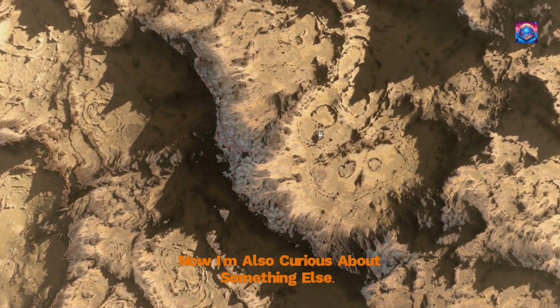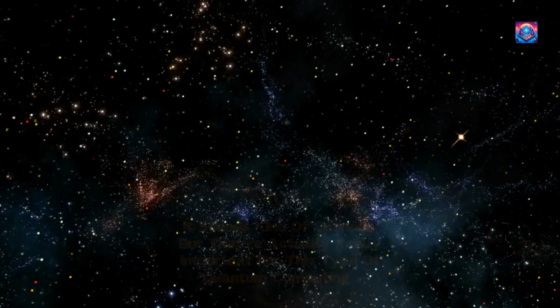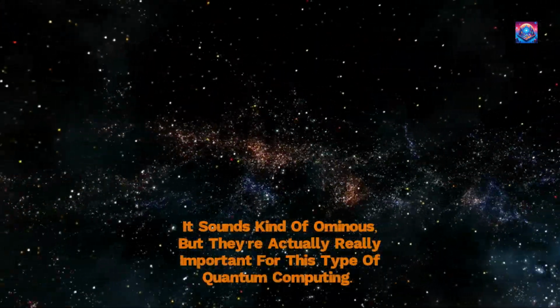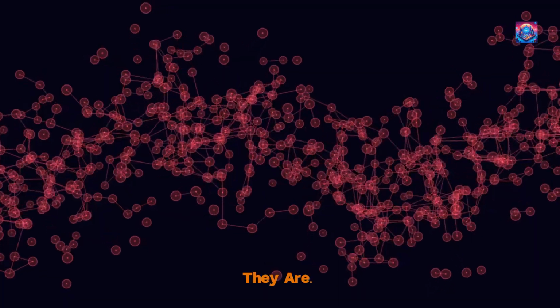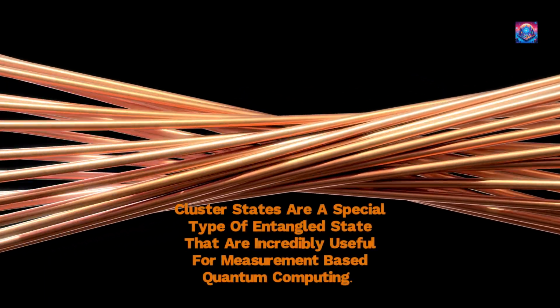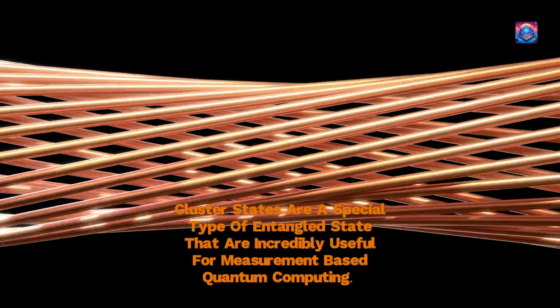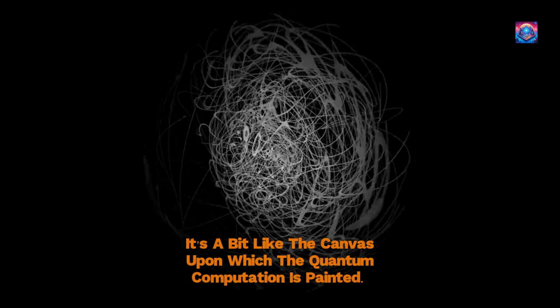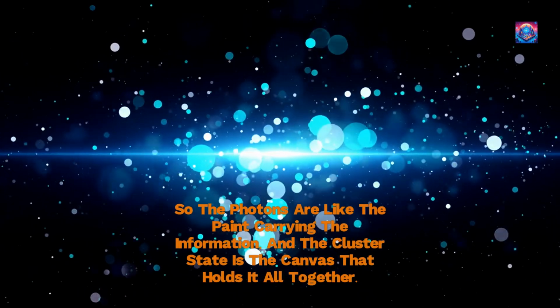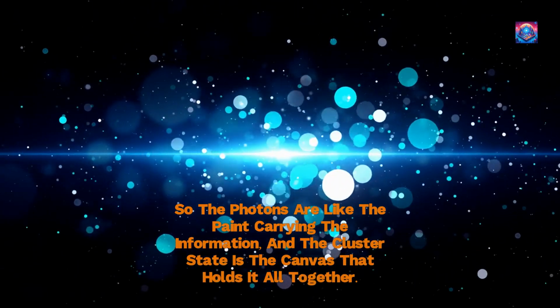Now, I'm also curious about something else. The article I read mentioned something called cluster states. It sounds kind of ominous, but they're actually really important for this type of quantum computing, right? They are. Cluster states are a special type of entangled state that are incredibly useful for measurement-based quantum computing. It's a bit like the canvas upon which the quantum computation is painted. Okay, so the photons are like the paint carrying the information, and the cluster state is the canvas that holds it all together. Exactly. Right.